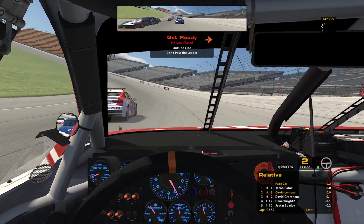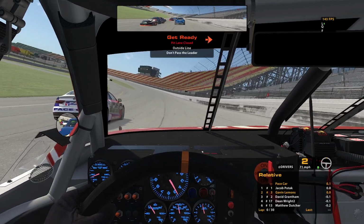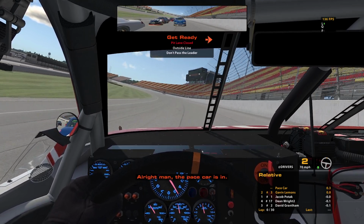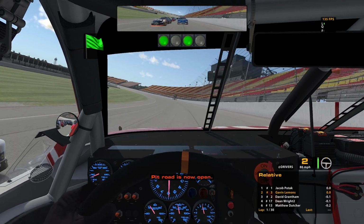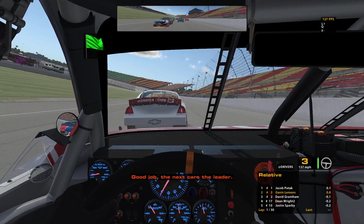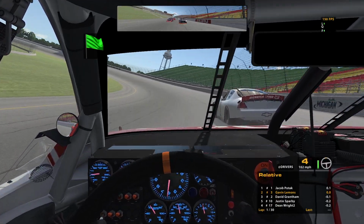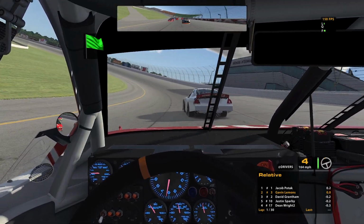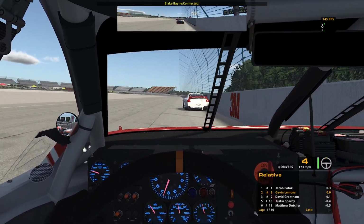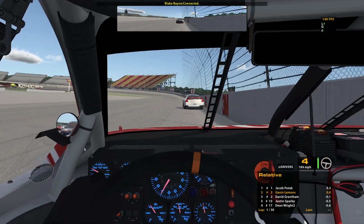Coming to the green. 30 laps here at Old Michigan, one of my favorites. See how early he goes here. Alright, man. Pace car's in. Green, green, green. He waited until green. I think green came out a little bit sooner than any of us were really expecting. We actually maintain our second place. How long is that going to last? I don't know. He's already pulled away by quite a bit in front of us.